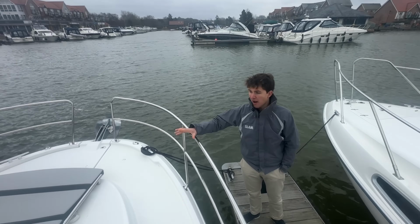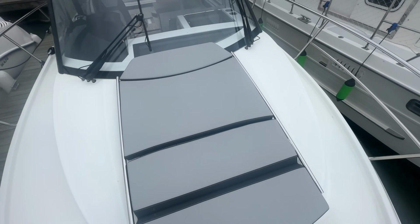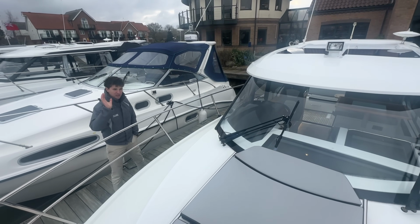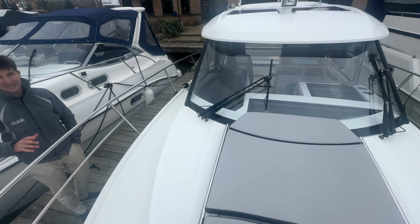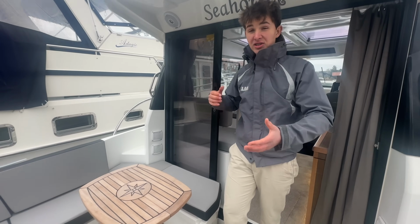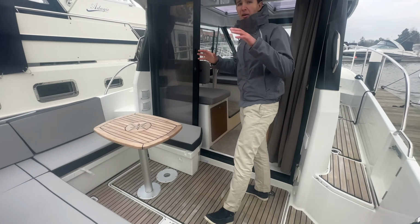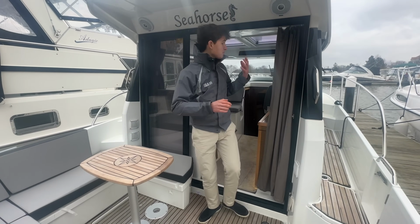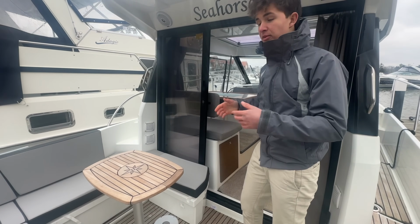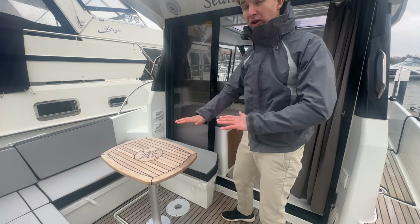Located on the bow, you've got your sun pad cushions, really good condition. We definitely wouldn't be using them on a day like today, but in the summer that would be a really nice feature to have, so you can get that sun on you and get that tan. Like I said earlier, it's a really nice seating area here, plenty of seating for probably 6 to 8 people, depending on how much you want to squeeze in. But this boat is an ideal boat for a family, just because of the amount of accommodation you get, as well as the amount of seating, so it can be used as a day boat, or if you'd like, a weekender.